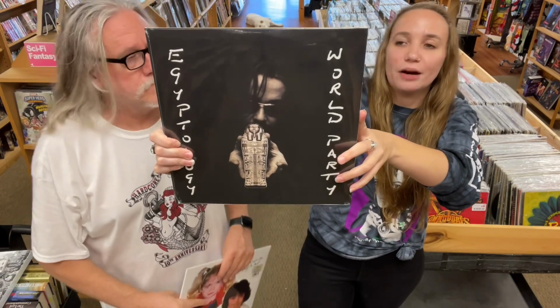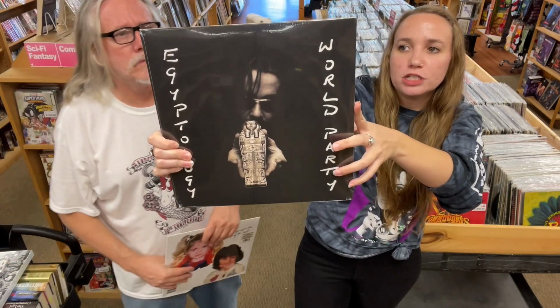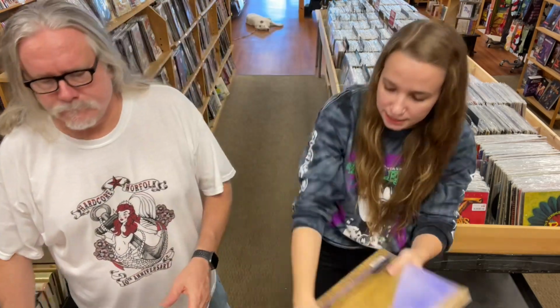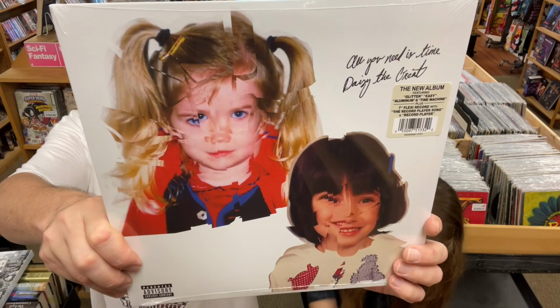Next up is World Party, Egyptology, the fourth studio album from Karl Wallinger's solo project, released in '97 and now remastered, includes the award-winning She's the One and contains a bonus side recorded live in New York City in 1997.